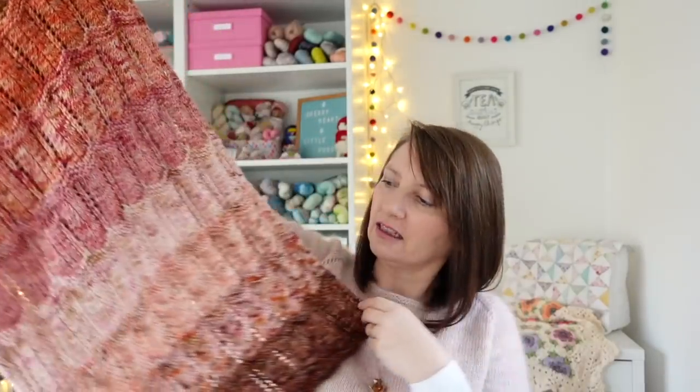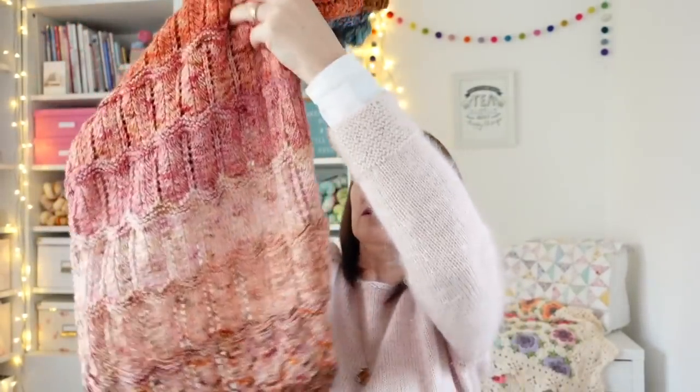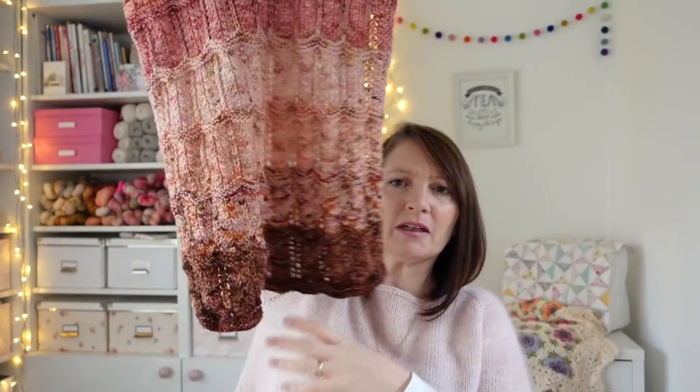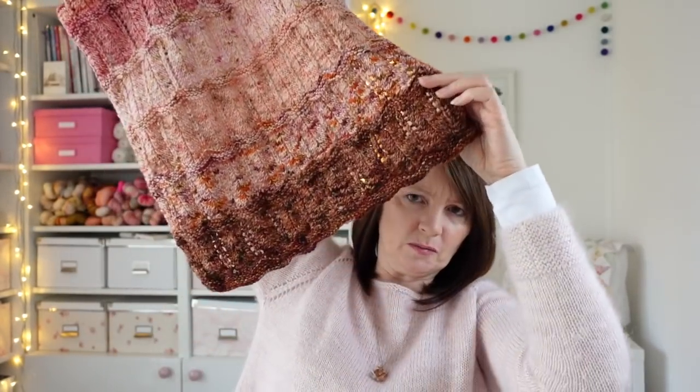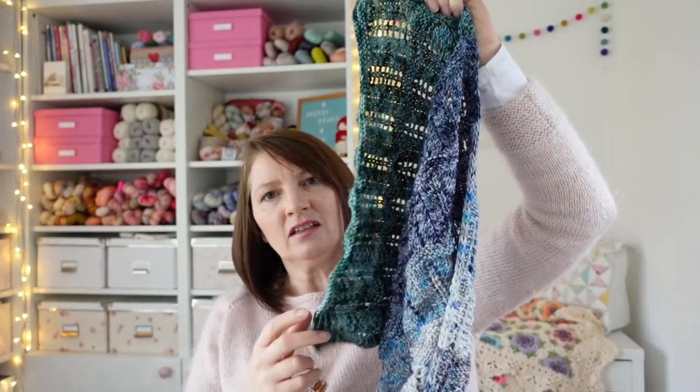Really pretty, these colours. So yeah, I haven't blocked it, and I don't think you need it, but I guess my bottom edge would look a little bit neater if I blocked it. But I'll just crack on and not worry about it too much, because I don't think it needs much.